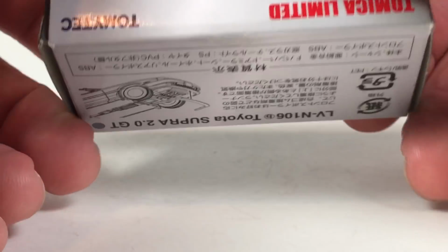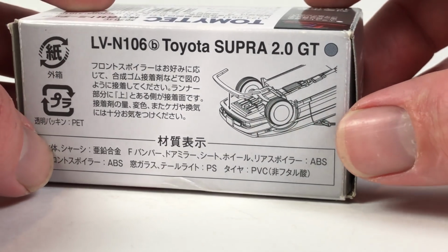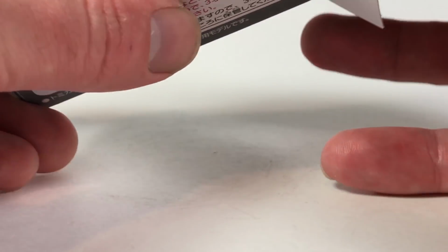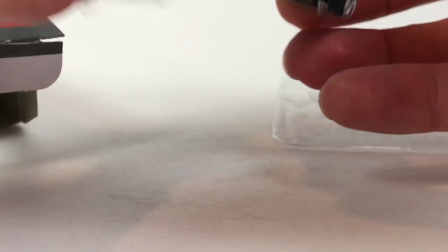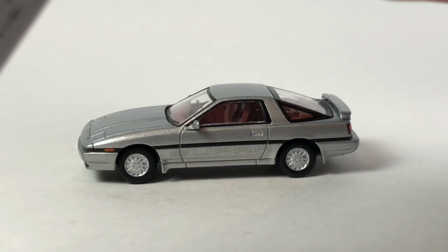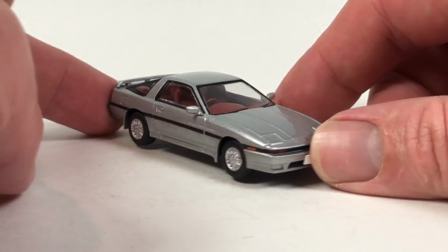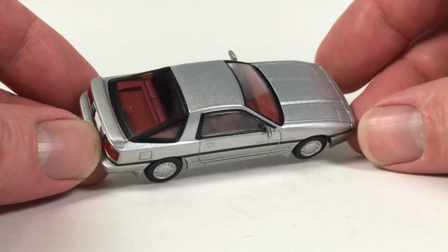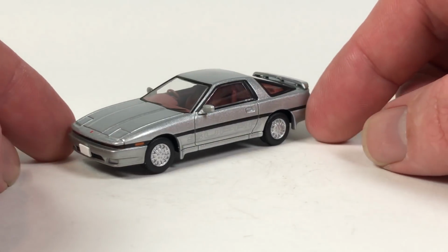Let's do the Supra next. LV-N 106B Toyota Supra 2.0 GT. Again, an added piece that I don't think is installed on the vehicle. We'll find out when we pull it out. Nope, there it is right there. Not even gonna entertain opening that. Put that right back in the box. And look at this car. This is cool. Supra. Come on, is that not fantastic? I think that's fantastic.